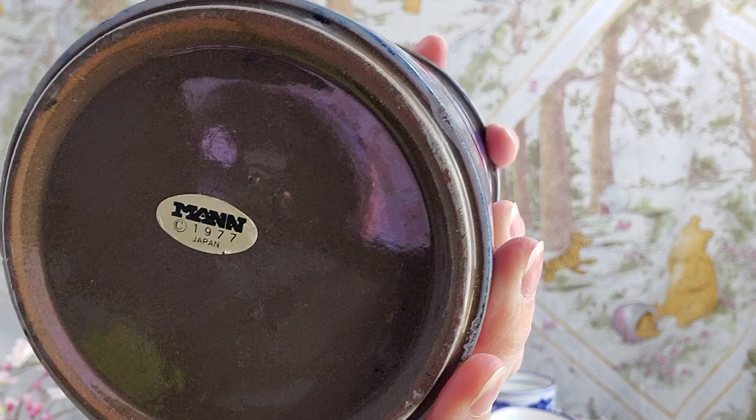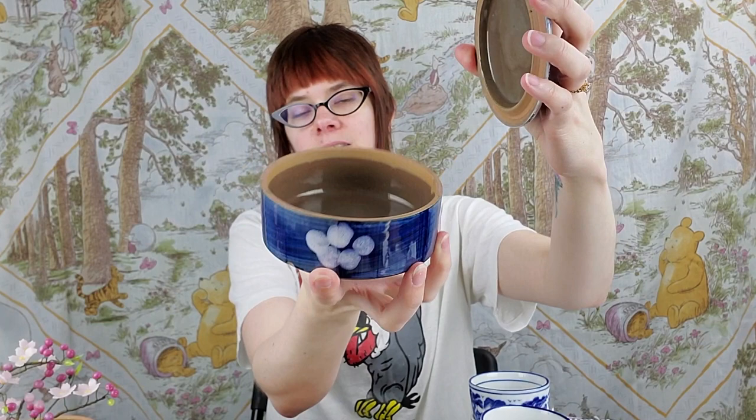So this I got at the Goodwill with the phone, and I fell in love with it as soon as I saw it. But because it was taped up, I didn't notice some damage, which bugs me, but happens periodically. It's a 1977 made in Japan by the Man Company. It is a stacking ceramic bento box. And it stacks like that. That's the tag I have to take off of it. But this is what I missed.